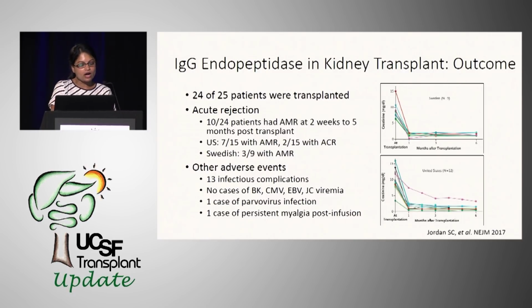So, did it work? Yes, 24 out of 25 patients were transplanted. So this drug was definitely successful at getting these patients to transplant. However, as Dr. Vincenti pointed out, there was a high incidence of acute rejection. 10 out of 24 patients had acute antibody rejection at 2 weeks to 4 months post-transplant. And also there were 2 cases of cellular rejection in the US cohort.